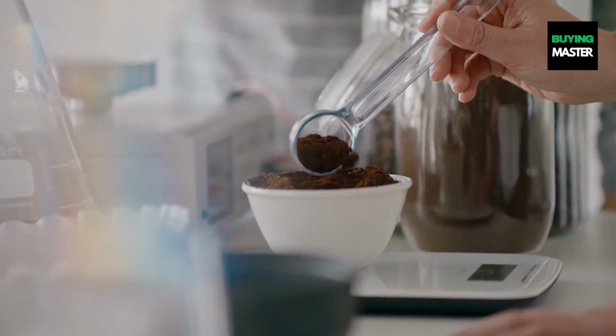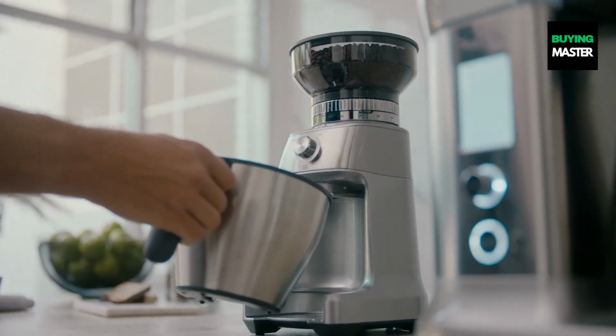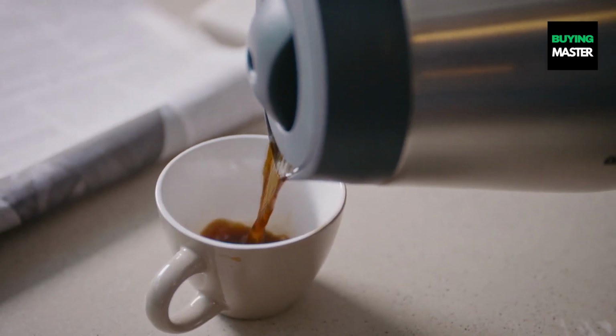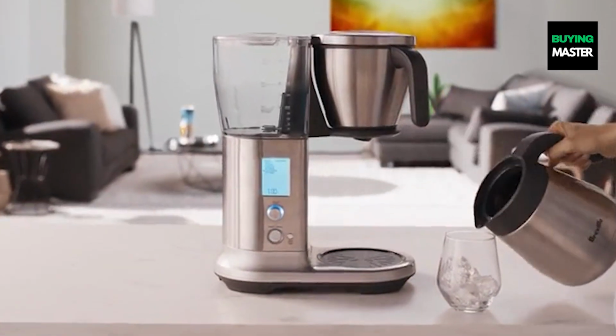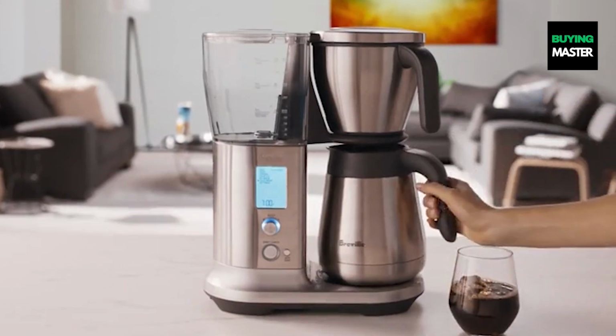A few critical points to keep in mind include the machine's somewhat larger footprint. It's a bit bulkier than other models, so counter space could be an issue for smaller kitchens. Some users also noted that it has a bit of a learning curve, especially if you're diving into the custom settings for the first time.